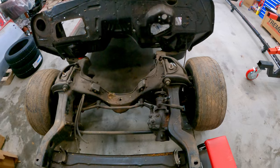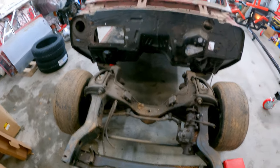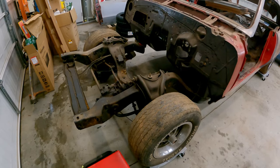Up front here, same thing, pretty clean. It's all stripped down. Obviously the frame's still pretty much together. We have all the suspension and steering linkage and sway bars and stuff in there. I think we're going to work on the body first and get that blasted and focus on that. So get that stripped down, and once that's all set and we have that on the rotisserie, we'll probably send the frame out to get blasted.